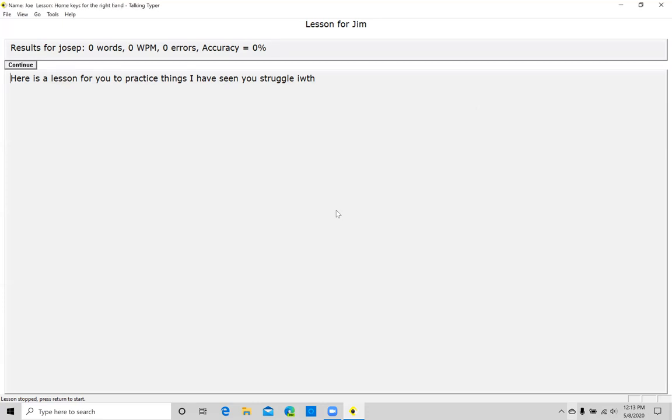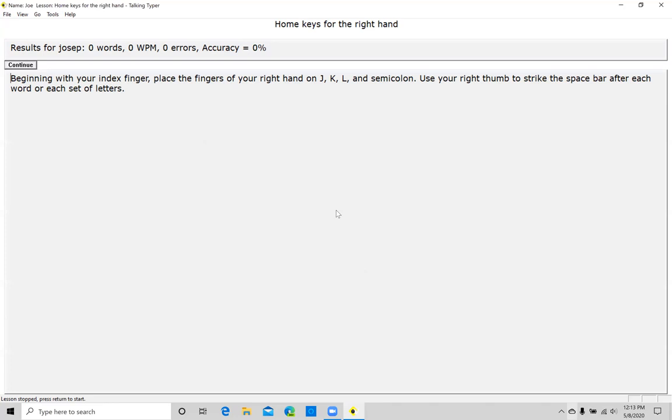Edit. Here is a lesson. Title: Home keys for the right hand. Instructions: Beginning with your index finger, place the fingers of your right hand on J, K, L, and semicolon. Use your right thumb to strike the space bar after each word or each set of letters. So we got the instructions.